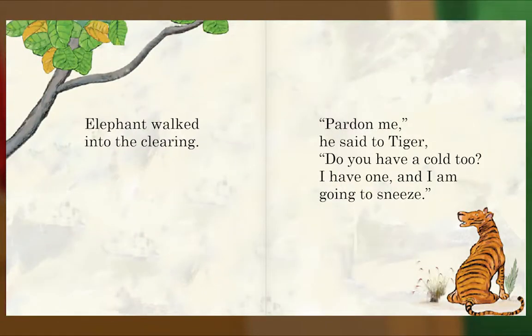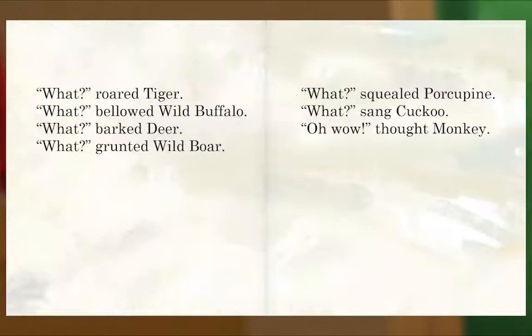Elephant walked into the clearing. "Pardon me," he said to Tiger. "Do you have a cold, too? I have one, and I am going to sneeze." "What?" roared Tiger. "What?" bellowed Wild Buffalo. "What?" barked Deer. "What?" grunted Wild Boar. "What?" squealed Porcupine. "What?" sang Cuckoo. "Oh, wow," thought Monkey.